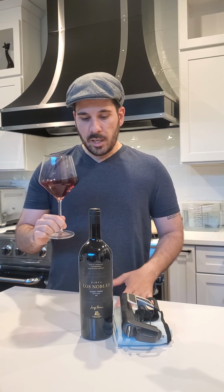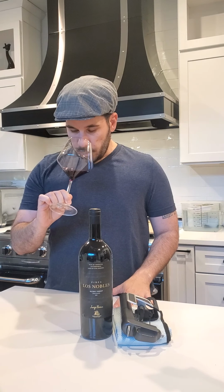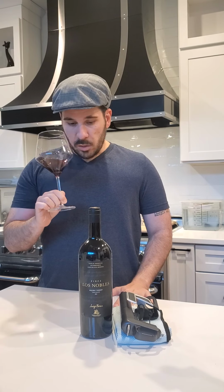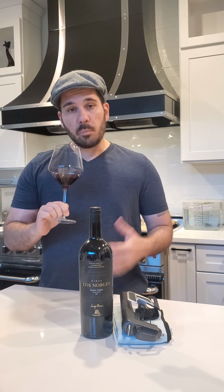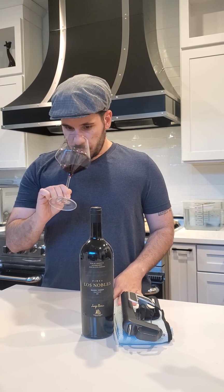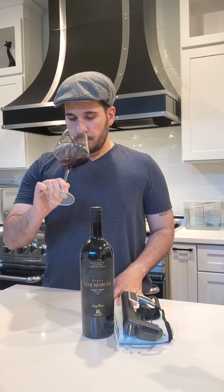There's a lot of sage that comes through. You get some eucalyptus, which is really nice from the Petite Verdot. Silky black fruit, like plums. There's a little bit of spice that comes through. So let's go in and taste.